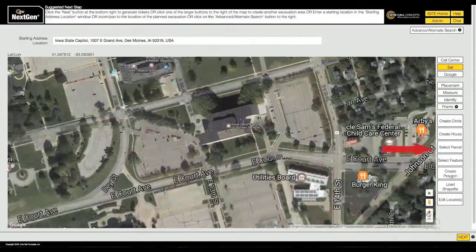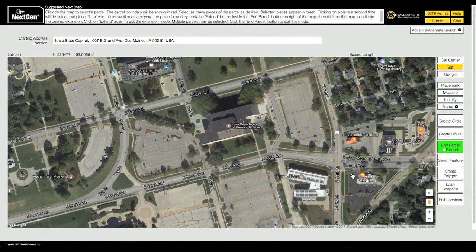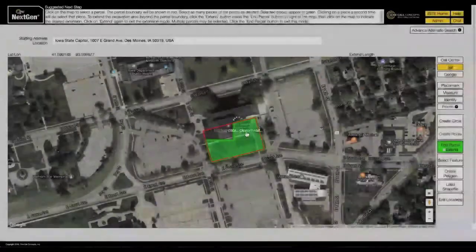The next tool is Select Parcel. The Select Parcel tool allows you to use parcel data to map out the work area, and is a good choice for work that is taking place at a specific address. With Select Parcel mode on, click the area of excavation. If parcel data is available, a red border will surround the property, which is typically divided into halves or quarters. You can select or deselect parcel sections by clicking on them.